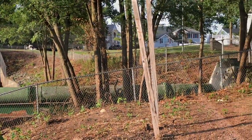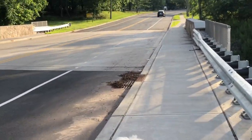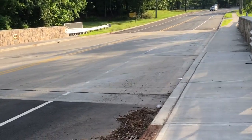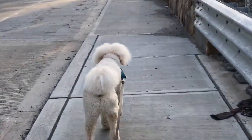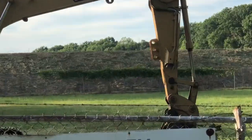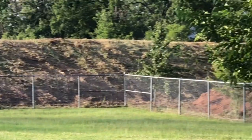Hoo-wee! So Toby and I are crossing the bridge here at the bend in Madison Hill Road. It took them 3 years to make this bridge work. 3 years. I had to hear pounding and machines for 3 years. Isn't that right, Toby? Yeah, buddy. Well, damn nation. Huh. They clear cut that wall.